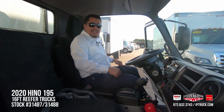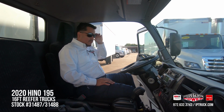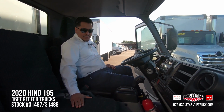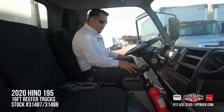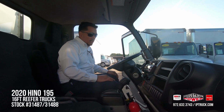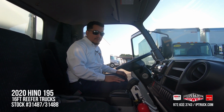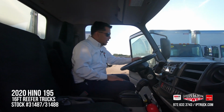Now, it's very easy to get in the cab. Grab handles in the perfect position for your drivers to make it easy to get in and out of the cab. One of the first things you will notice, these seats are super comfortable. They are cloth seats, just extremely comfortable. As you can see here, I'm actually sitting on a magnetic suspension seat. This helps your drivers with fatigue throughout the day on their delivery routes. So it's just a very nice option we offer all of our customers here.